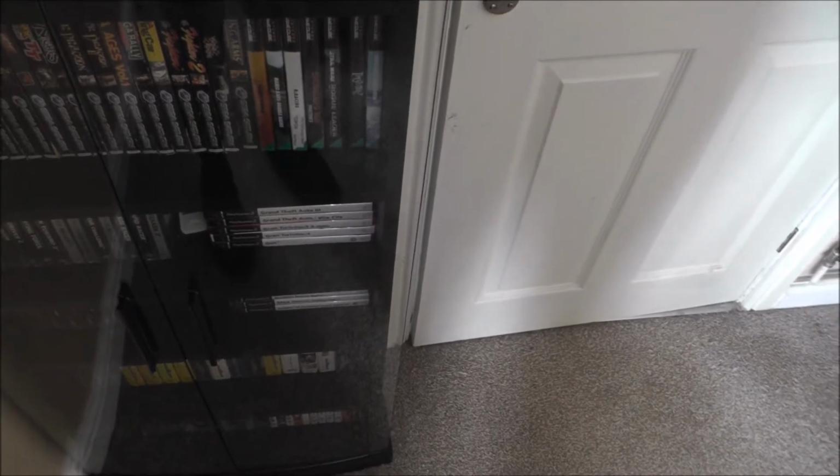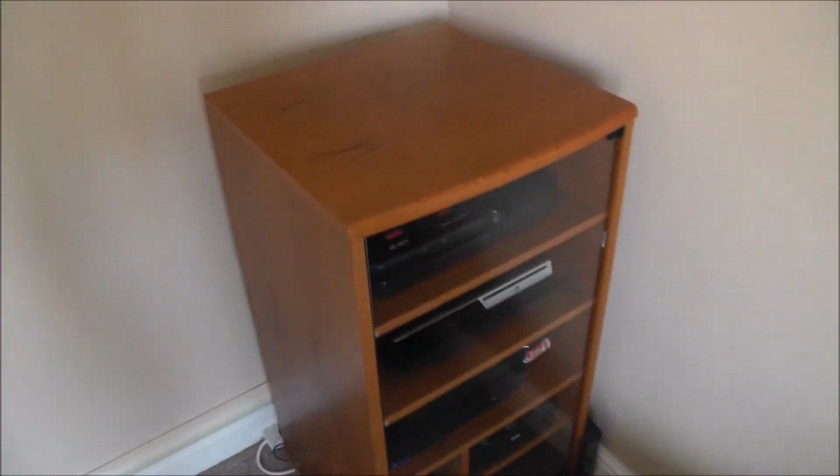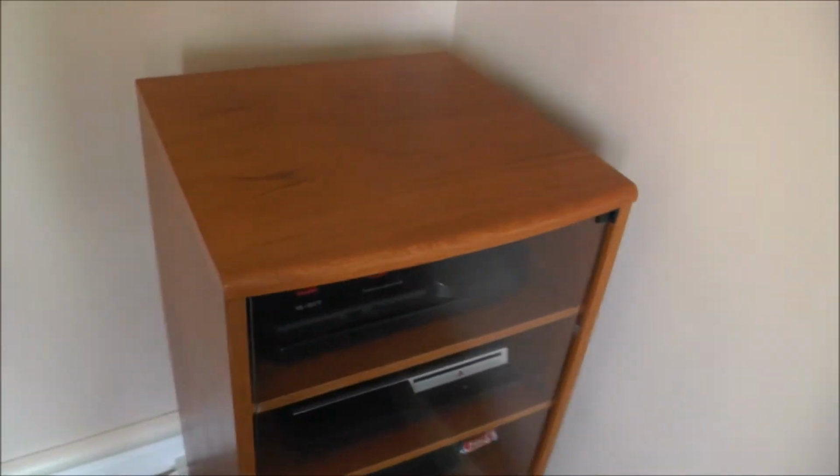I don't see the point in having loads of games that you're not going to play. But that for me is my ideal setup right there. So now we'll just nip over to the other side of the living room. This is my console setup.